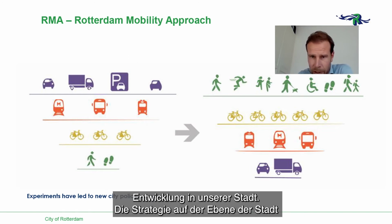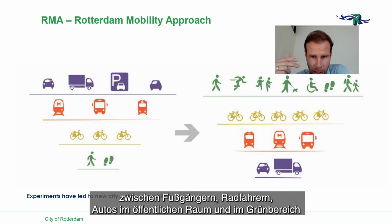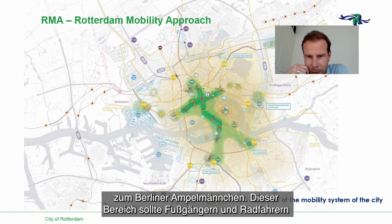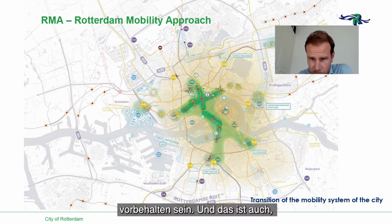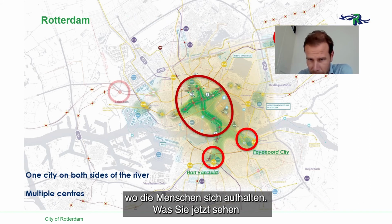The strategy on the level of the city is also that we want to have a better balance everywhere between pedestrians, cyclists, cars, and public transport. But in the green area, the Rotterdam Green Man, compared to the Berlin Green Man, is where we say that the pedestrians and the cyclists should have their domain. And that is also where the big boulevards are located.